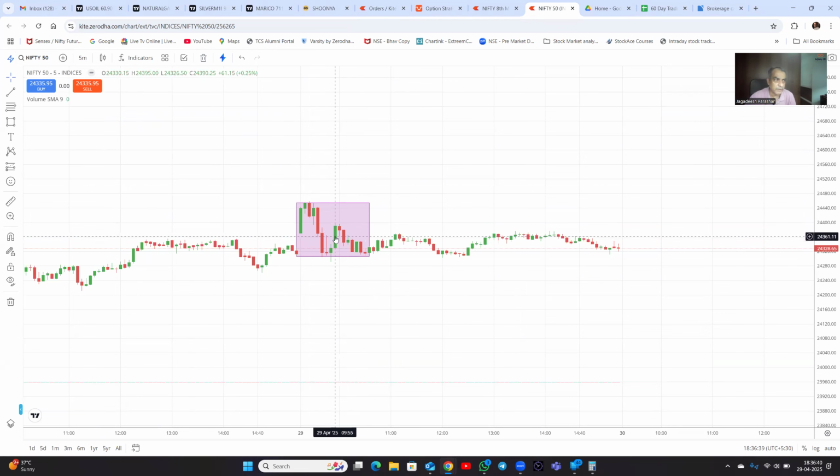Till then, we could not take the trade, because it opened gap up, and there was a very clear bullish candle, the first 5 minutes candle, giving an indication that it will go up. The next 5 minutes candle was also bullish, and the third 5 minutes candle came down, and then again went up. It was a haphazard move, happening in the first 1 hour or so.